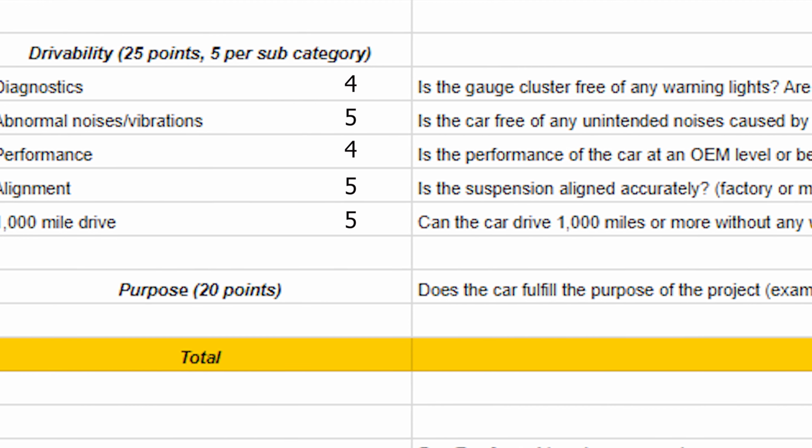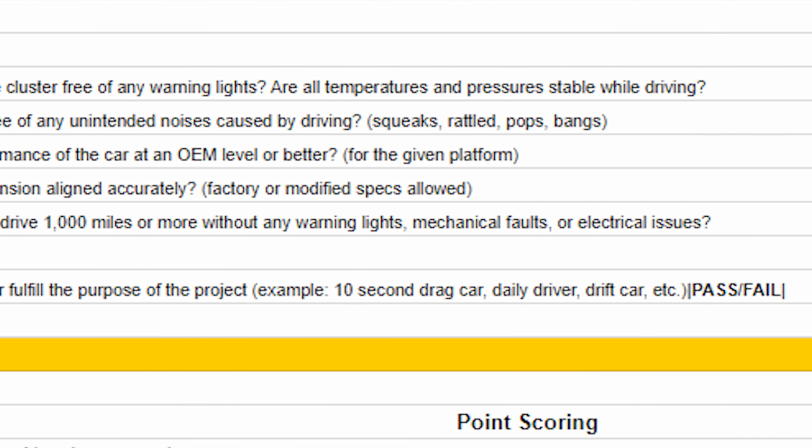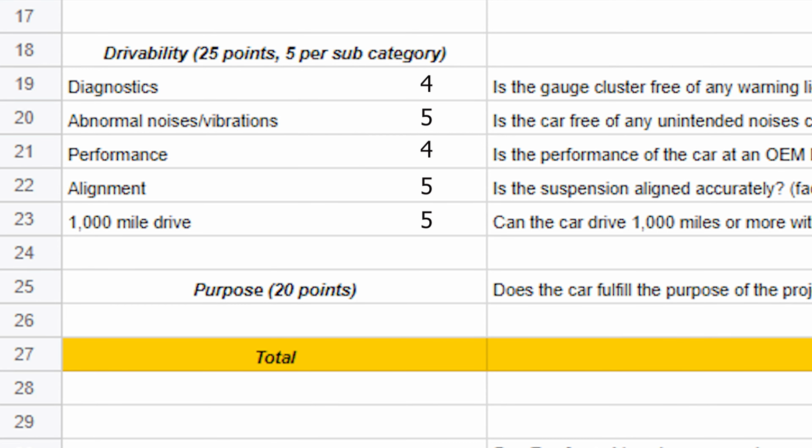Purpose. Does the car fulfill the purpose of the project? Example, 10-second drag car, daily driver, drift car, etc. Now this is a pass-fail and it's based on 20 points. There's no part way. The purpose of this car was a fun car that looks fun, it puts a smile on my face, and it's just fun, cheap fun. And this car absolutely fills all of that. I'm gonna give myself 20 points.